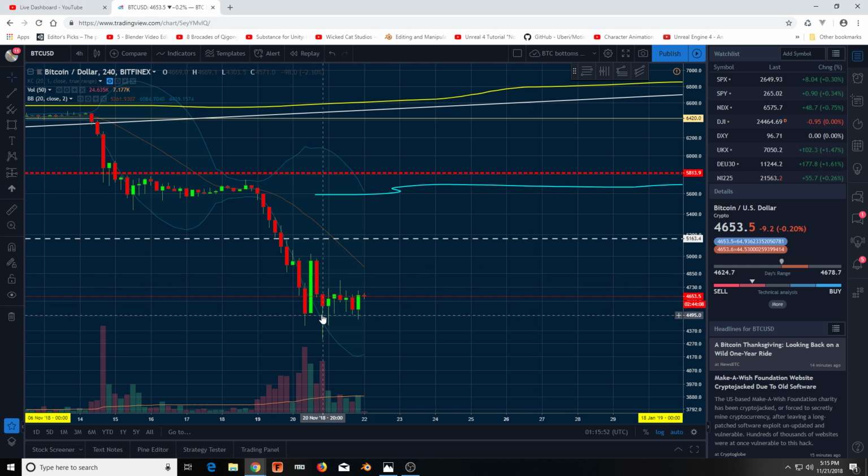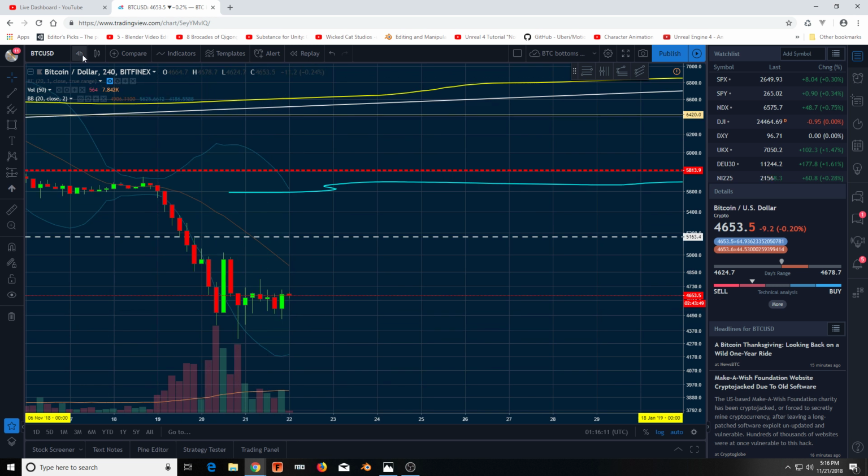So what does that tell you? Do people think that this is the low? They're buying in at 4,653 and a little bit lower? So we'll see. It went all the way down to about 4,300, right? Ouch. But it popped back up, and so people are kind of happy right now. This is on the 4-hour.